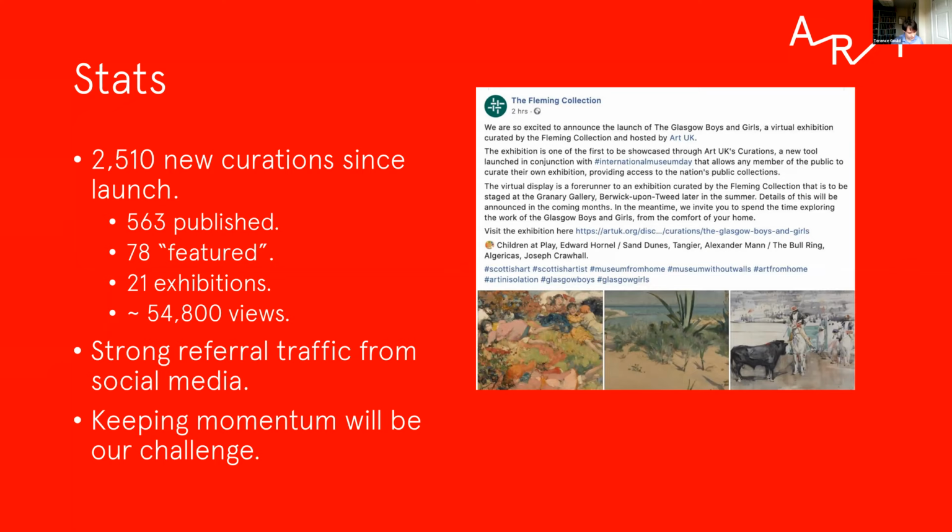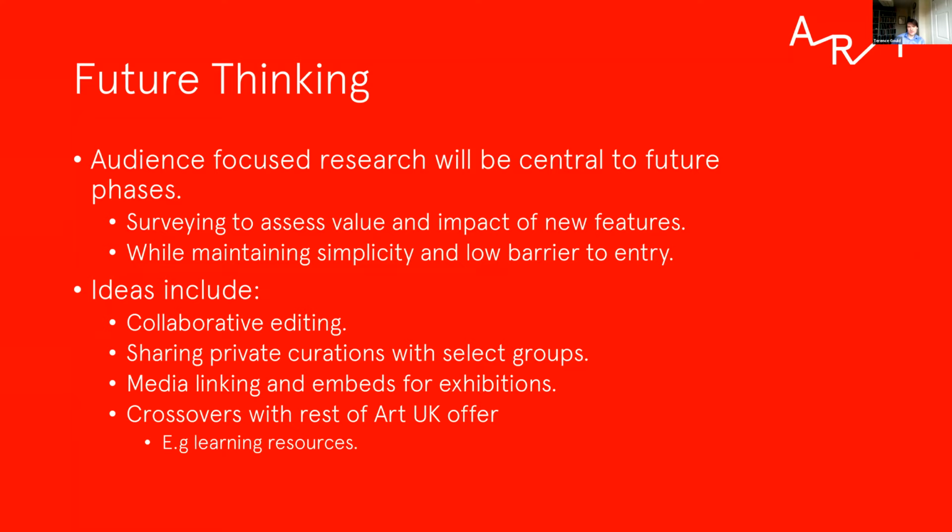And the audience-focused research is central to these future phases, surveying to assess the value and impact while maintaining that simplicity. And we've had a lot of feedback from collections and users so far. I have 1 minute to go, so I'm going to race through this.